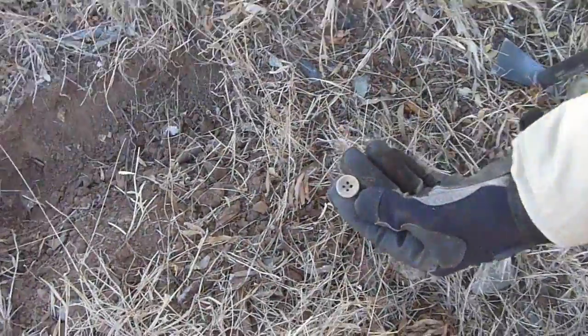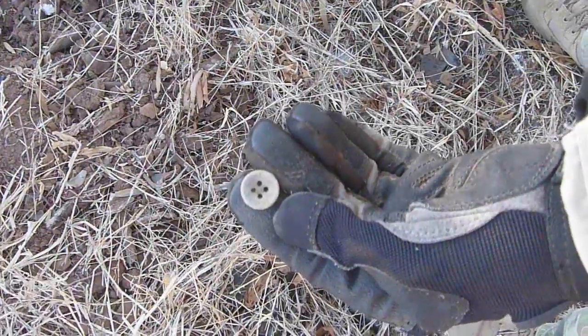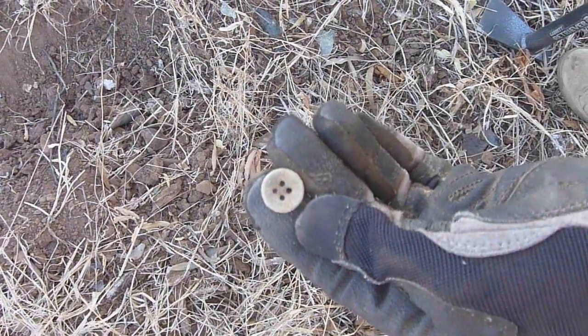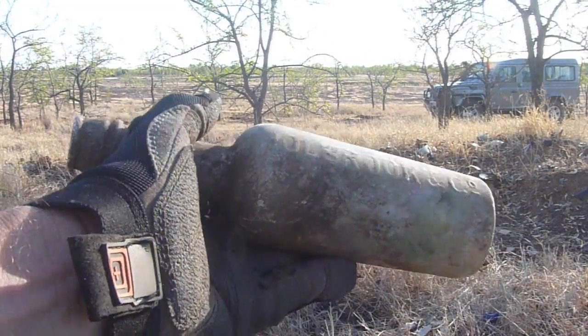Here's our first find. It's not a bottle, it's a button. Colin just found it on top. So this is the kind of stuff that's through here. There's a lot of rubbish too, but we'll run the metal detector over anything we rake down and see what else is in here.